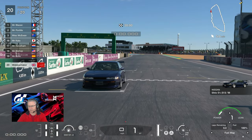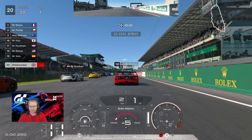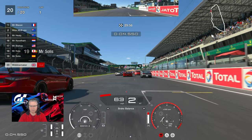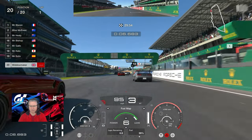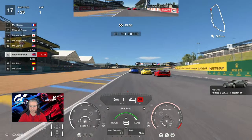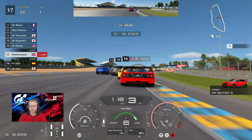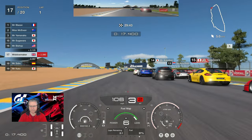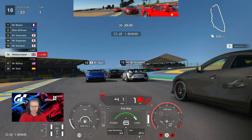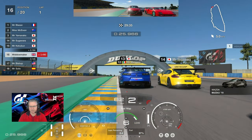Here we go then, folks. Fuel map to 6, traction control to 5. And we're away, filing past the cars we've already used so far in this series. The weather's looking good. There's a few cars we're expecting to be really competitive.